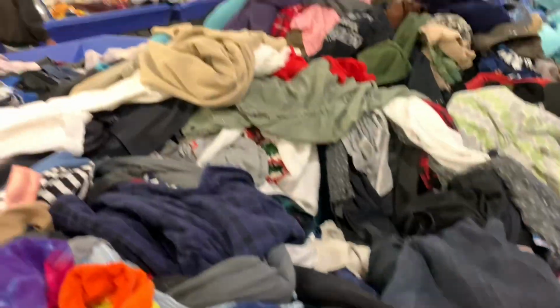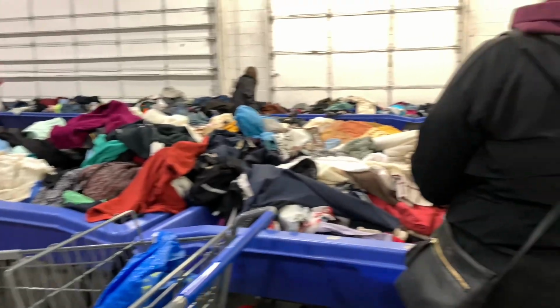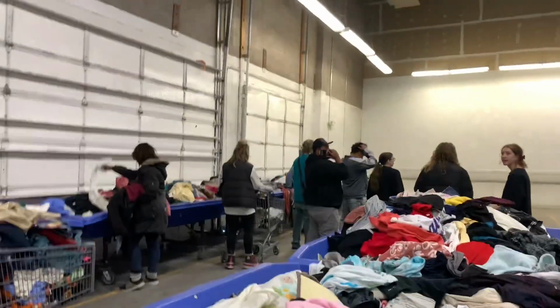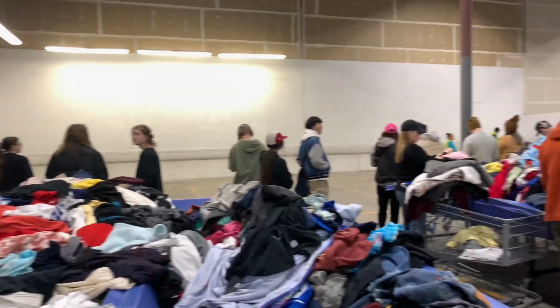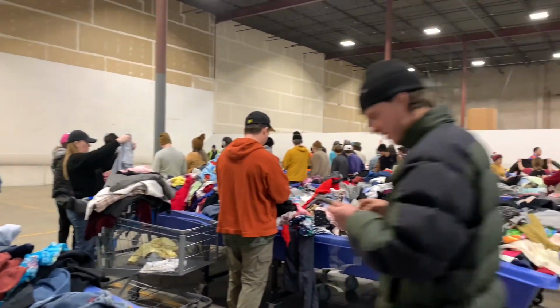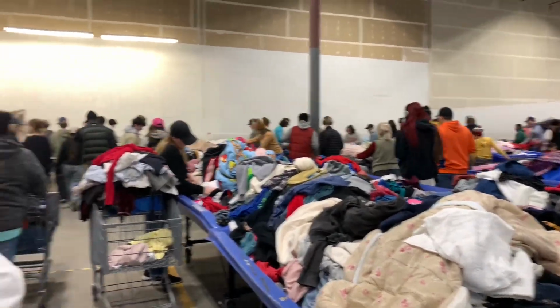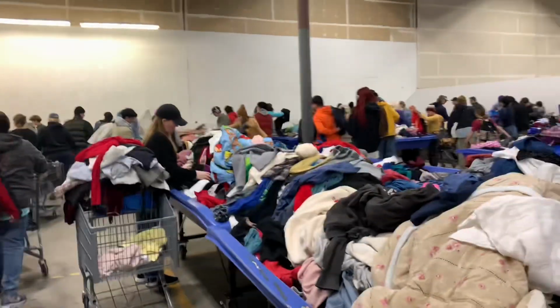And this is what it looks like on the inside, just a big warehouse with all of the bins and people just looking through them. So that's kind of an idea of what it looks like. And this is what I was talking about, where everyone waits on one side for them to bring out the bins. And it's honestly crazy. Like, you just wait, they carry them out, and then everyone literally runs over to the other side to go dig through the new stuff.